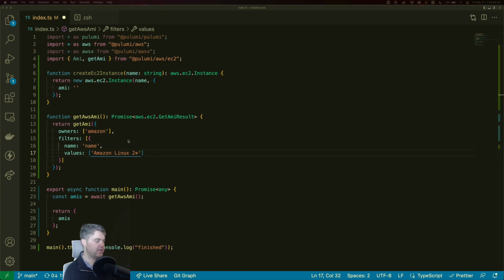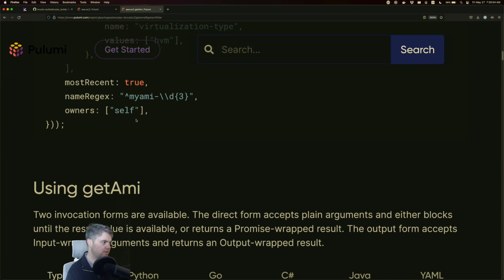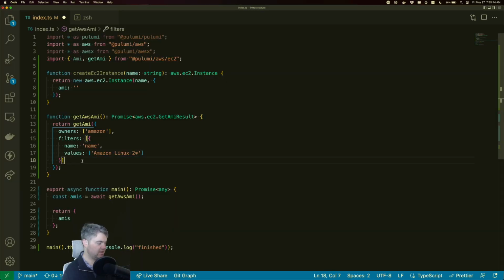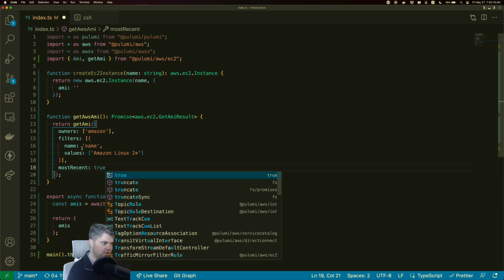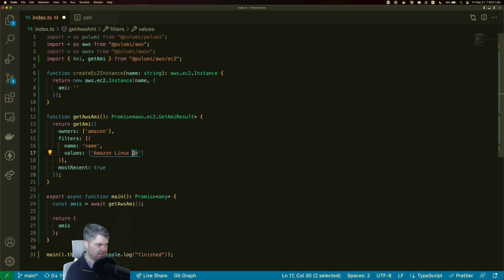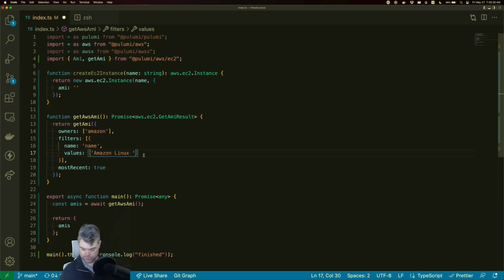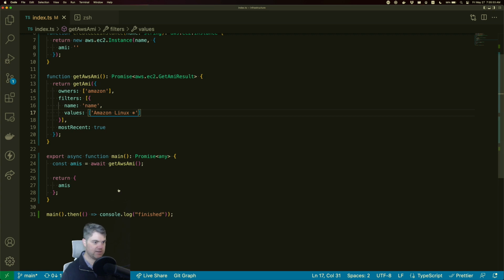Okay, so I might want. Oh wait. There was like a latest, wasn't there? Where I can then say, "Get me the most recent true." Okay, that might work out. So then, most recent true. So in this case, I want Amazon Linux star. Okay, let's try this again.